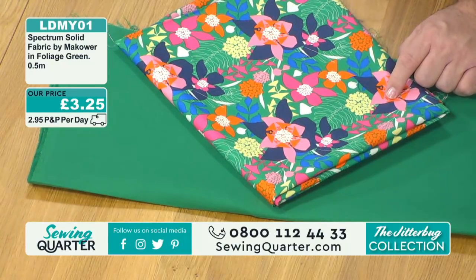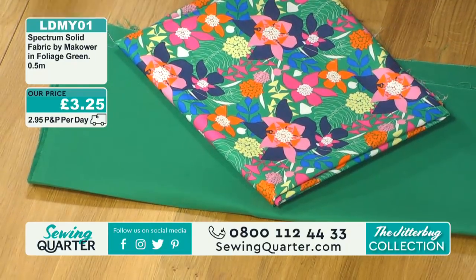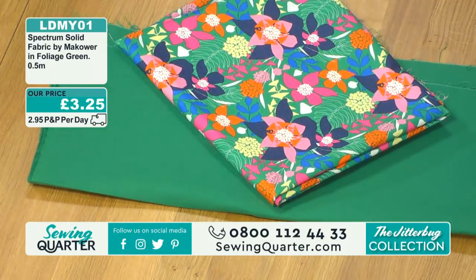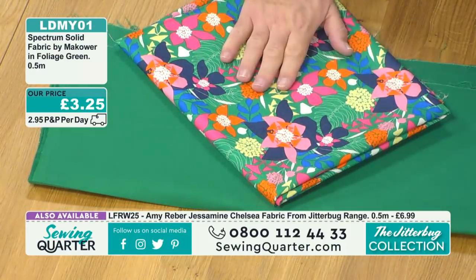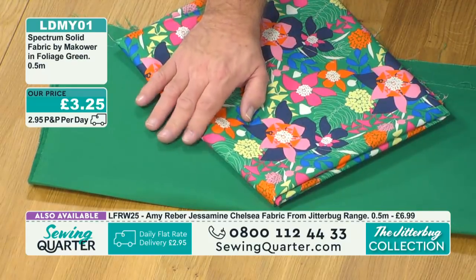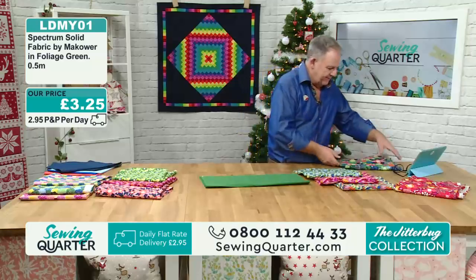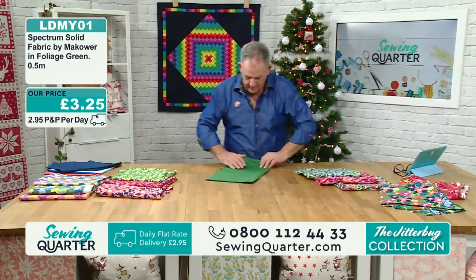Hannah's just making up the names now. Jessamina. That's lovely. They work really beautiful together, don't they? There you go, that's Jessamina in Chelsea. If you want any of these wafting, just send us in a message and I'll waft them for you as well. They look gorgeous together, don't they? That's in the foliage.